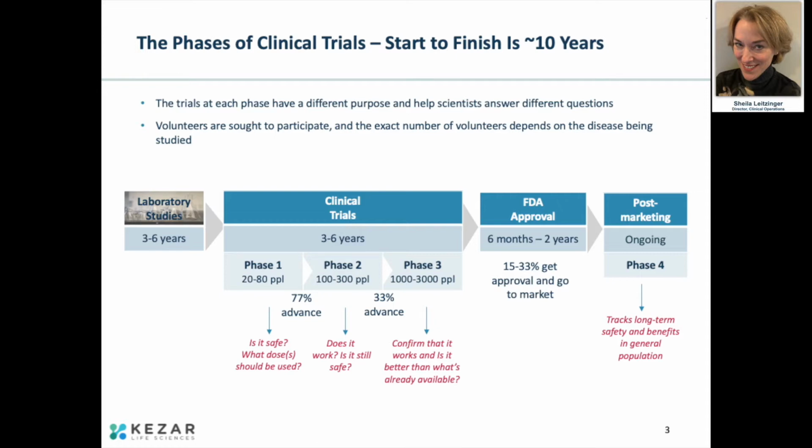So the lab studies, which is the animal testing, generally takes about 3 to 6 years to complete. The clinical trials that follow, and those are the studies done in people, consist of 3 distinct phases. Phase 1 are considered the beginning safety studies. These are done in small numbers of people, generally about 20 to 80. Phase 2, safety, of course, is there, but this is also more of a focus on efficacy, or signs of whether the drug actually works.